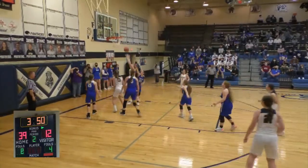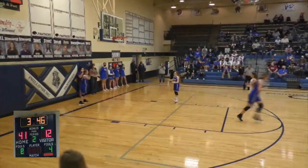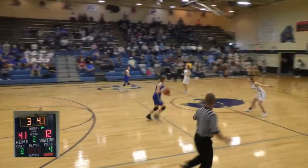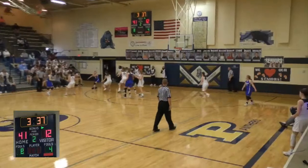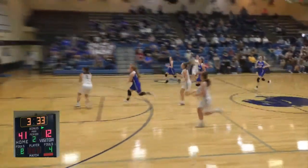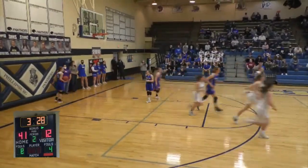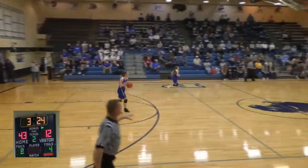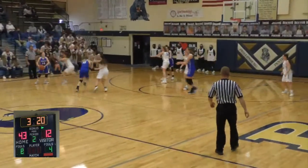Caitlin passes to Abby underneath the basket. No good. Rebound by Emma Hunnicutt. Emma Hunnicutt with two. Emma Hunnicutt's first 2 points of the game. Lady Tigers with the ball now past half court. Loose pass stolen by Caitlin Cheney. Caitlin Cheney over to Meg. Meg puts it up for two. That's good. Give Meg another 2 points of the night. She's at four. 3 minutes, 20 seconds left to go in your second quarter. Phillipsburg Panthers lead Lady Tigers 43-12.